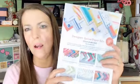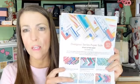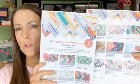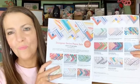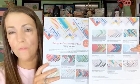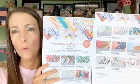Stampin' Up Specials, we have a designer paper sale that started today, and this is a really good one. Usually, I think always, our designer paper sale that happens this month has been buy 3, get 1 free. This one is 15% off, no minimum or maximum. So you can get one pack of paper for 15% off, all of them, multiples of the same one. You can mix and match any way you want.